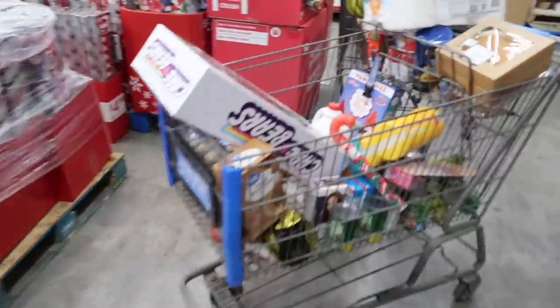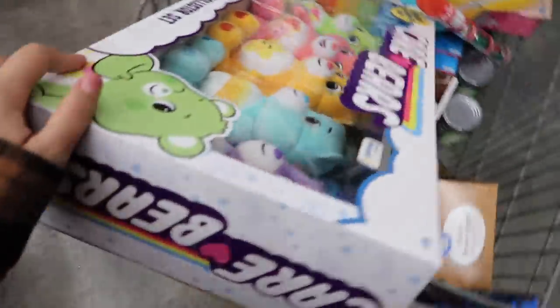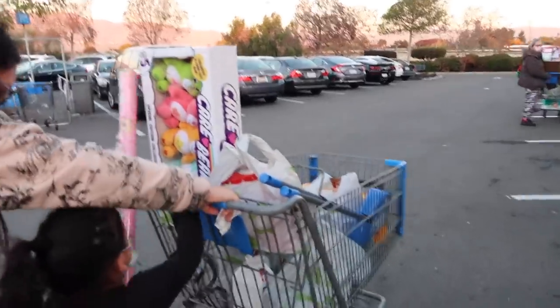Yes, Anicia wants this Care Bear set so bad. That's why I didn't really record me showing what she wanted, because she did not want to put this away. So I'm gonna see how much this is. I might just get it for her. Guys, I'm trying to record. I don't even know if it's focused, but we got hella stuff. Look at this. We ended up getting a Care Bear thing.